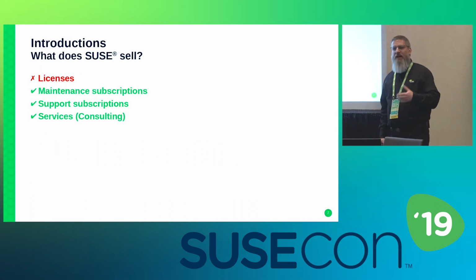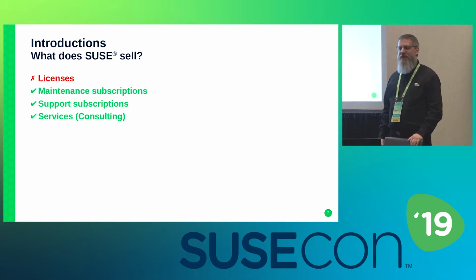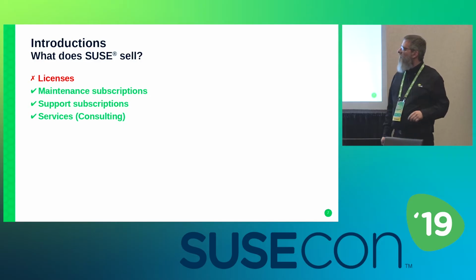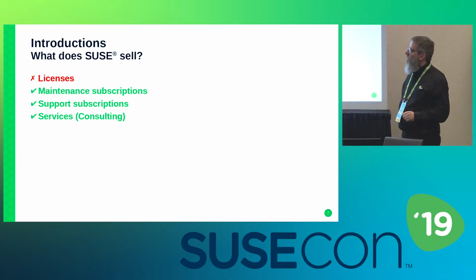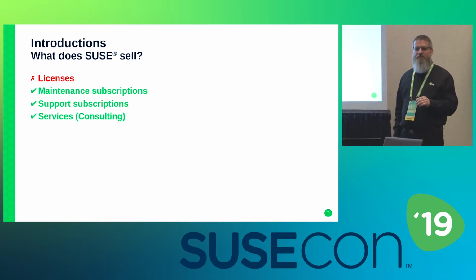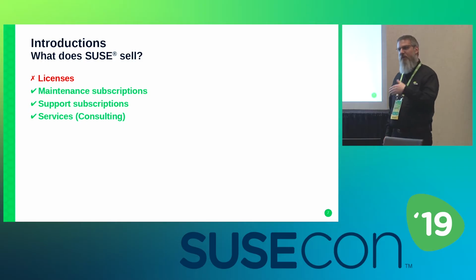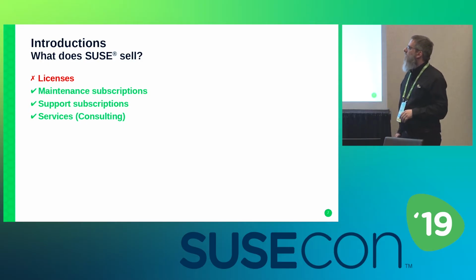So what do we sell? How do we make money? As you noticed, everything is GPL, so we don't sell any licenses. We provide the licenses, but we don't take money for that. What we really make money with is maintenance and support subscriptions, so that's the bulk, and something that becomes increasingly important, consulting services. So that's our business model. We don't sell you a piece of software that you install once, but we make sure that you continuously get the updates and the benefits.